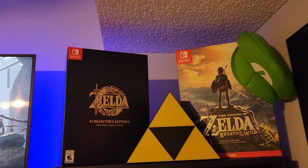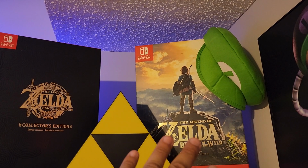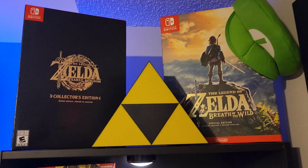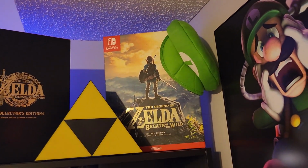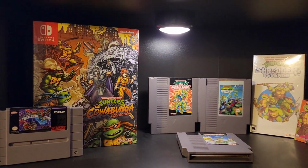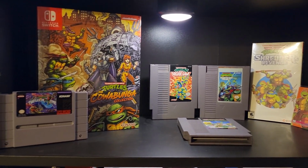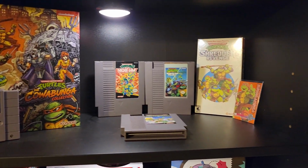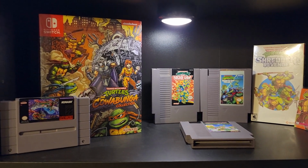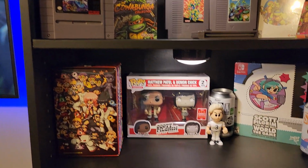Starting off with the Tears of the Kingdom collector's edition, the special edition of Breath of the Wild, my Luigi hat because I'm a huge Luigi fan. Here's kind of my shrine to the Teenage Mutant Ninja Turtles. Huge fan, obviously. I try to keep it all Nintendo on this one because I do have some TMNT games for the PlayStation. Did not want that on there.